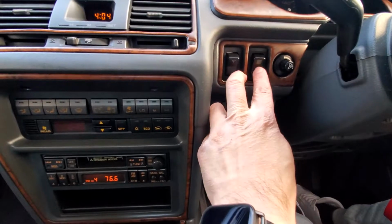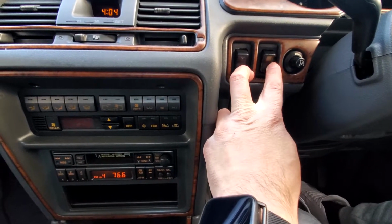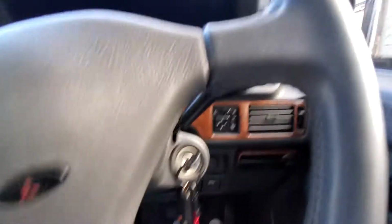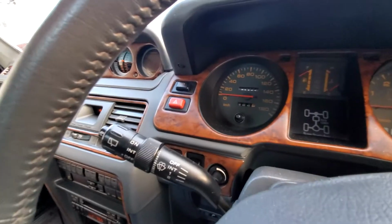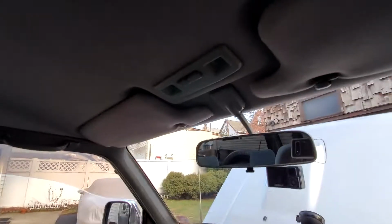The only switches I have are this, which is supposed to be for the wiper heater or something, which I press. I don't really know what it does. It has something to do with the windshield. This is for the antenna. What other switches do I have? The fog lights and something below here. I don't know what that's supposed to be. So this doesn't have all the options, but it's got everything I would possibly want.